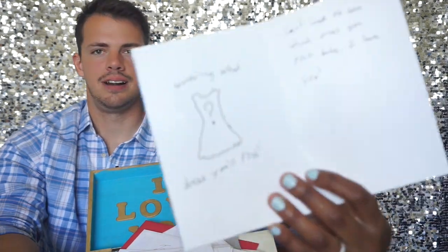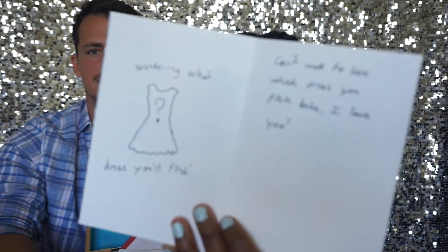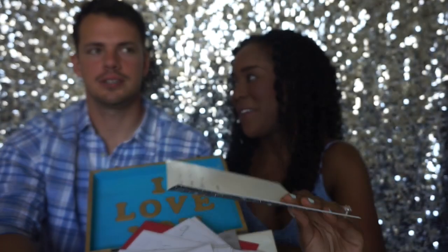In this card, he drew a dress, and this one must have been a surprise shopping money card. He said, can't wait to see what dress you pick, I love you. So sometimes he would tell me we were going shopping in cute ways like that.